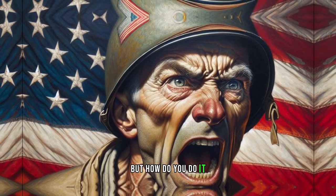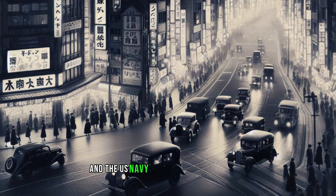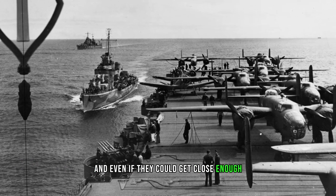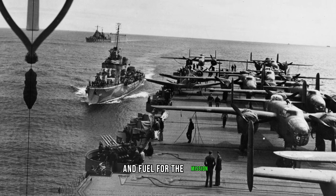But how do you do it? Japan was far away from any American bases, and the U.S. Navy had lost many of its ships and planes in the attack. The only way to reach Japan was by using aircraft carriers, but they were too vulnerable to enemy detection and attack. And even if they could get close enough, the planes they carried were too small and light to carry enough bombs and fuel for the mission.